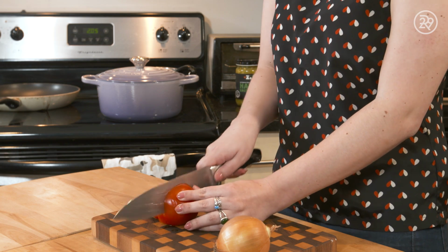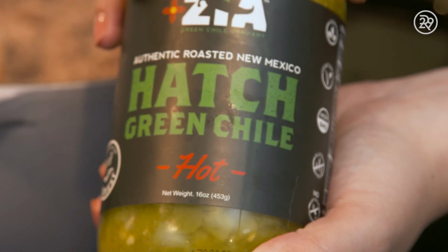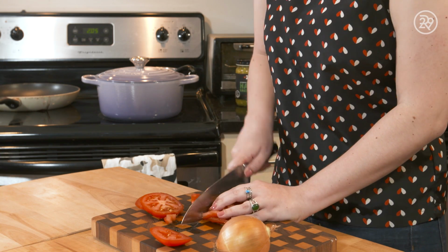This is a recipe that my grandmother grew up making in Antonito, Colorado. It's right next to the Hatch Valley, which is where these chilies come from. And then when my mom was born, she kept making it. And so it's just a really special dish that connects me with my heritage.